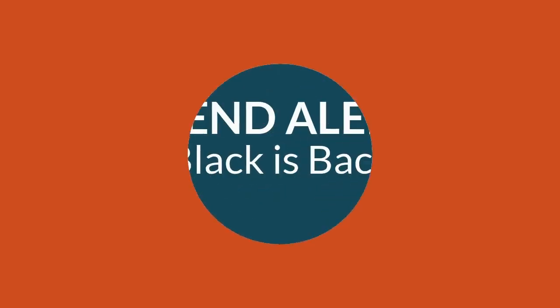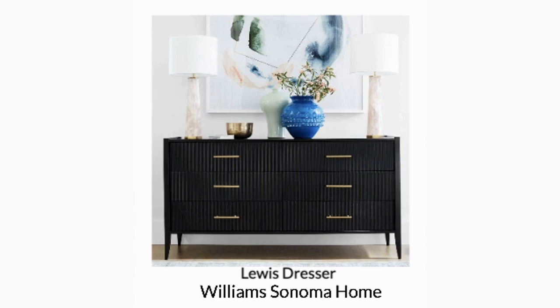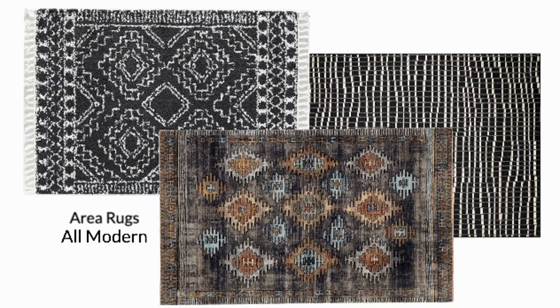black is back. Okay. And I saw that on your board, and I was like, am I going to see some black dining rooms this year? I received the new Williams-Sonoma home catalog, and it's full of new pieces of black furniture. There's dressers and headboards and chairs and chandeliers and all types of things, area rugs. If you want to bring black into your home, the new Williams-Sonoma collection has really beautiful things.